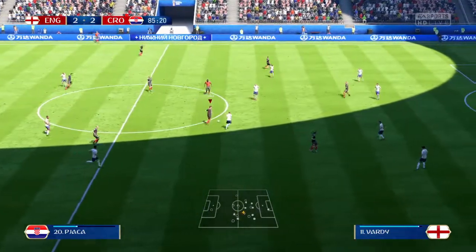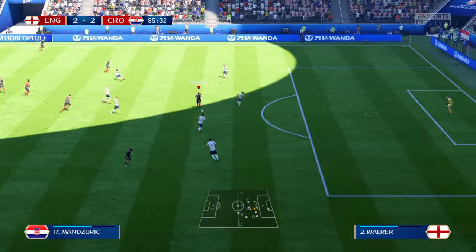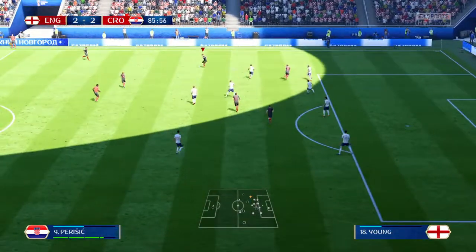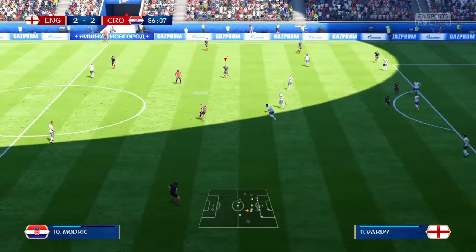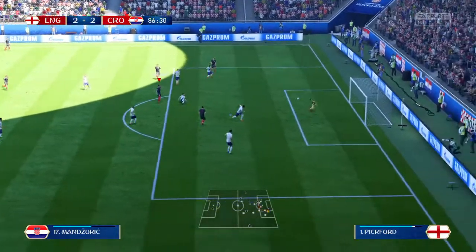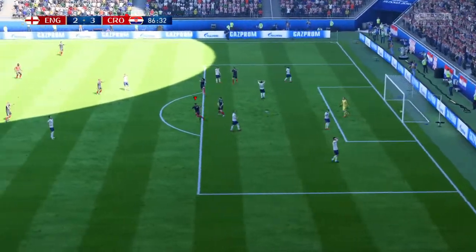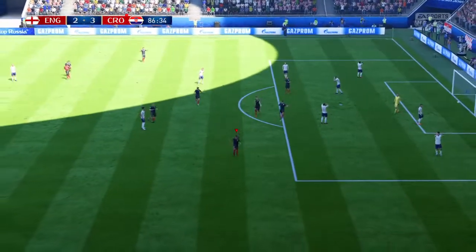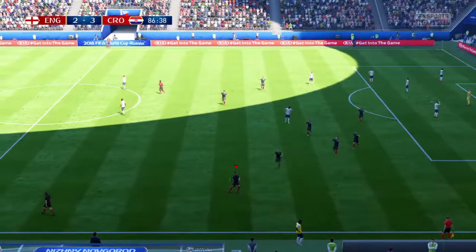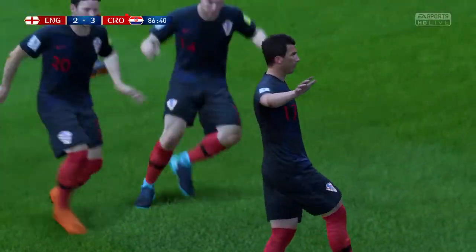Piazza. Mandzukic. Perisic. Modric. Getting forward well as a team now. He's got his shot off now. Oh, they've got their noses in front. At the end here. Well, the supporters are going absolutely nuts. They can't believe it.